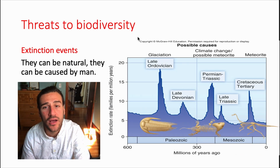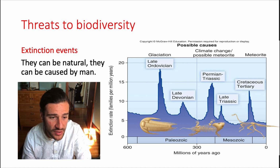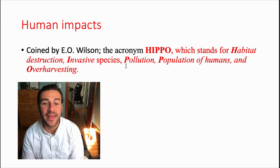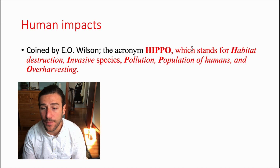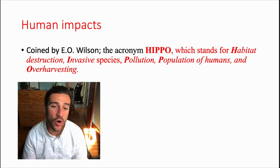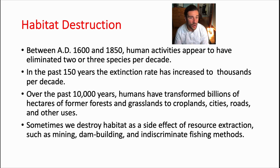Now, obviously, threats to diversity include extinction events that we went over thoroughly, but also human impacts. And this was coined by E.O. Wilson, the acronym HIPPO, which stands for habitat destruction, invasive species, pollution, population of humans, and over-harvesting. So all of these are critical human impacts that reduce the functioning of ecosystems everywhere. So we're going to go through these, starting with habitat destruction.